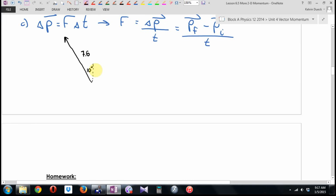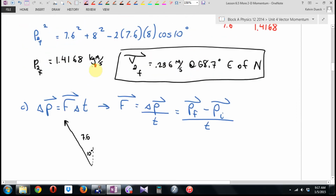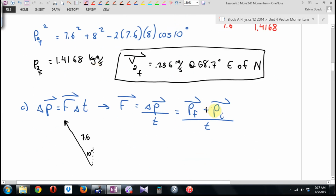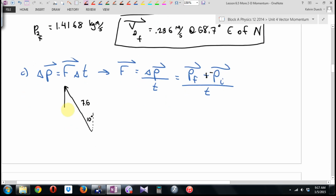What's the initial momentum? 8 kilogram meters per second north. Except, Ashley, we're going to go like this, plus negative. So what's negative initial momentum? South. Boy, 7.6. The 8 should be longer, shouldn't it? The resultant is going to be from the tail of the first to the tip of the second. There is the change in momentum.